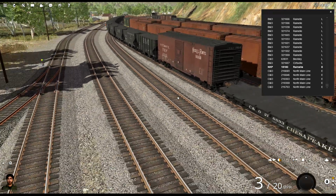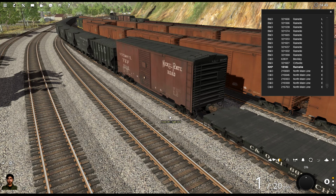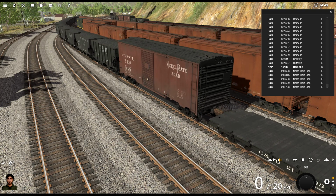A bit of auto, a little bit of indie. Why not? Fly.